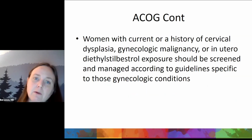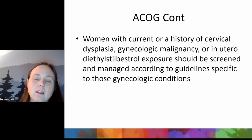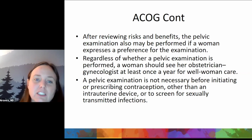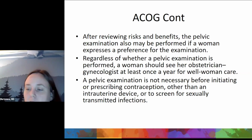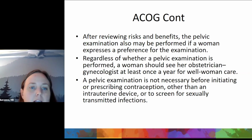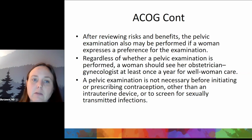Again, these are some of your high-risk populations. The American College of OB/GYN makes recommendations here, and unsurprisingly, we recommend that somebody should still see a gynecologist or their primary care practitioner once a year for routine well woman care, specifically to address their OB/GYN care, regardless of whether or not they actually need a pelvic examination. They also specifically state that a pelvic examination is not required before prescribing contraception.